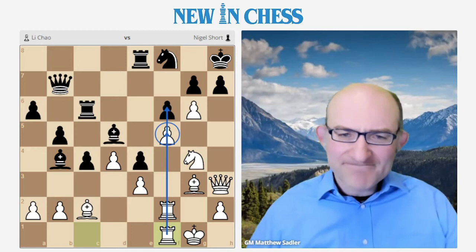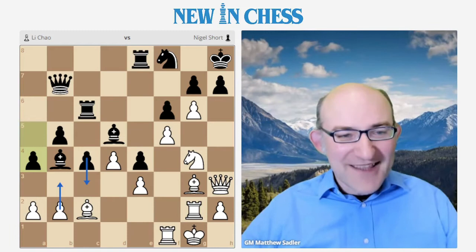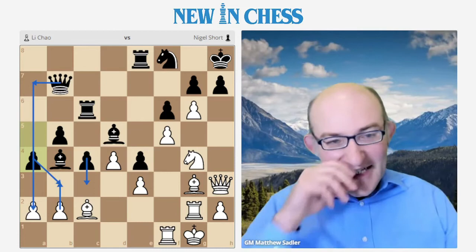A5 played by Nigel. What's Nigel's idea? Rook G2 played, that's a bit better. A4 is the idea. So the idea is now that after C3, B3, we can take on B3, and then we can invade along the A-file and try and do something. Still doesn't look particularly impressive, I do have to say, but okay, that's how life goes.